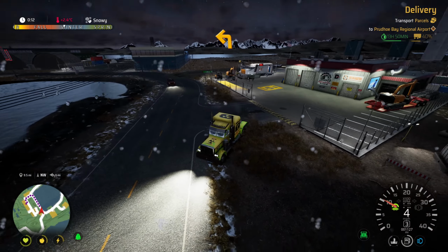So this is the avalanche, the very same one. And I believe I am stuck right now. Let's see what's going on. Yes. Yeah, this is the avalanche. And I had already damaged my cargo. I saw this a bit too late. I did try and brake, and yeah, that did not work out nicely.